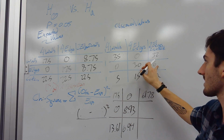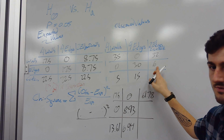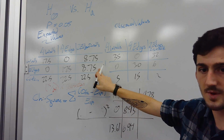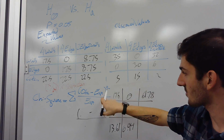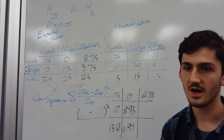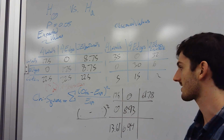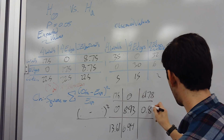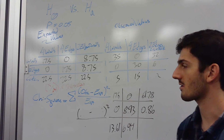We do the same thing, so take our observed value, 6 observations minus 8.75 expected observations. We square it, and then we divide by 8.75, the expected value again. That gives us 0.86. And then we do it for our last one.